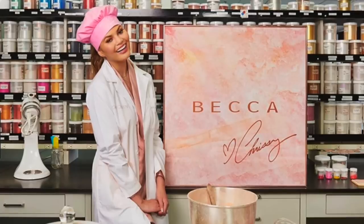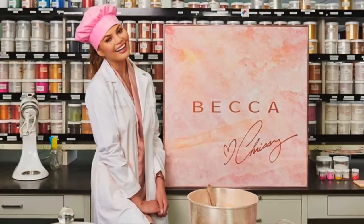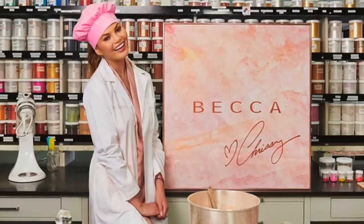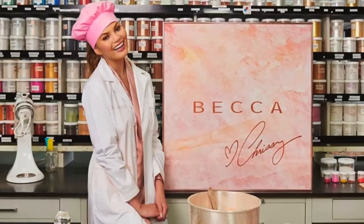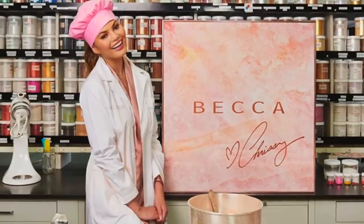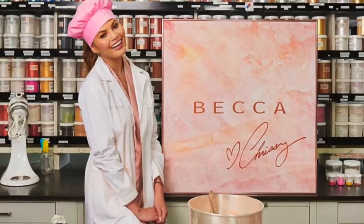The shades aren't named after baked goods or anything, I don't know, but it seemed odd for Becca to take promo shots of Chrissy baking and really play up the baking theme, yet the palette didn't really have any reference to baked goods, with the shade names being very summery slash glow inspired. I just didn't see how the two were related.